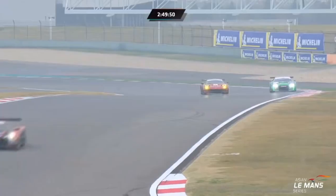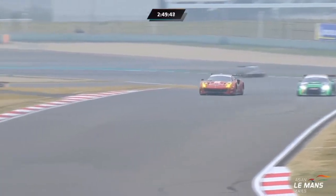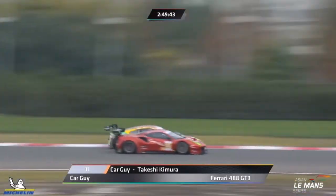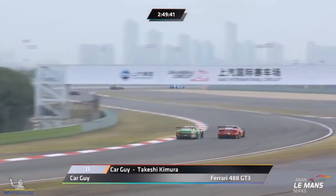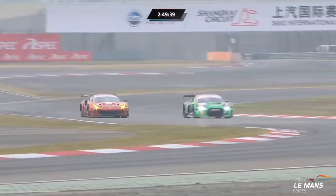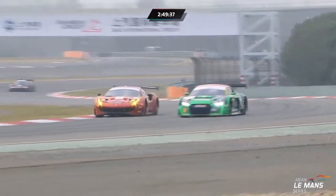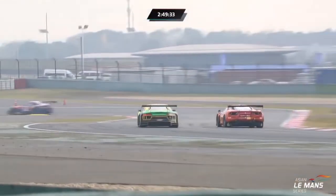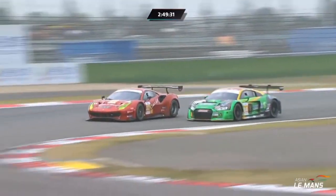To that number 11 CARGUY Ferrari. They're going wheel to wheel here. This is, remember, for position 3 in GT. On the outside goes Ferrari. Side by side going through that slew of corners. That's turn 8, 9. And who's going to take the lead here? It's going to be the 88 car. I think tops it out with this left hand turn. He's got the right line there.